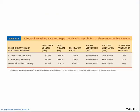So here's a chart that actually works this out. If we have normal breathing, the normal rate and depth of breathing, the dead space is 150 and the tidal volume is 500, so you're actually getting 350 to the alveoli per breath. The respiratory rate is 20 breaths per minute, just for easy figuring. That means you move 10 liters of air per minute in your minute ventilation rate, 10,000 milliliters per minute, which is 500 times 20. But the alveolar ventilation rate is 350 times 20, or 7,000. So it's about 70% of the air that you move that you get to use.